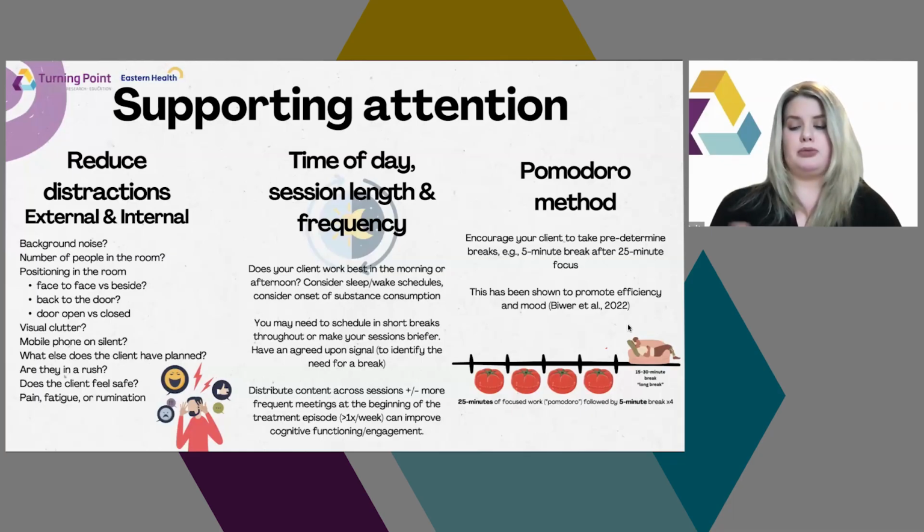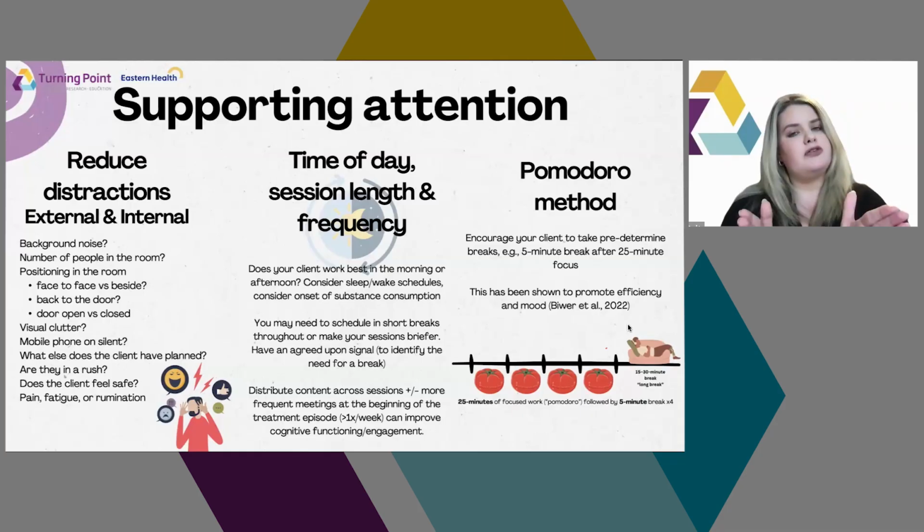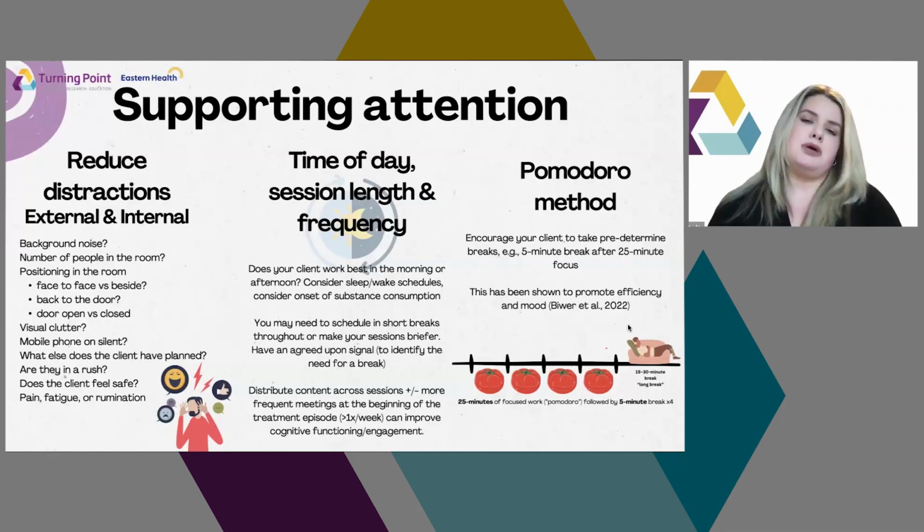And so you could even have a bit of a printout of this and provide this to your clients because it gives a nice visual. This is essentially where you sit for 25 minutes and then you take a 5-minute break. And you do that in some chunks, and that's been shown to promote efficiency and mood.